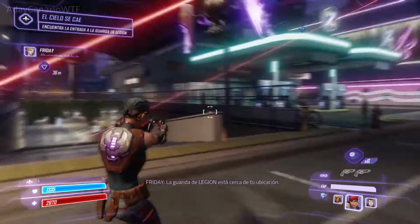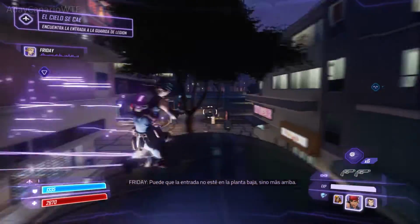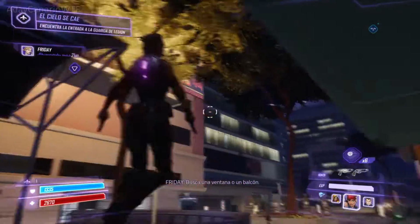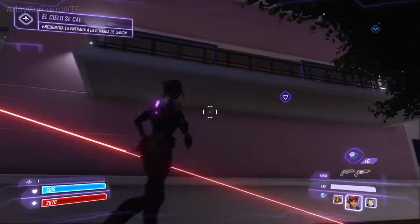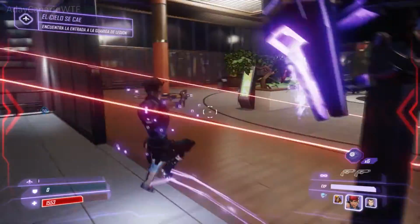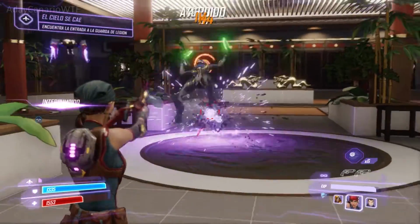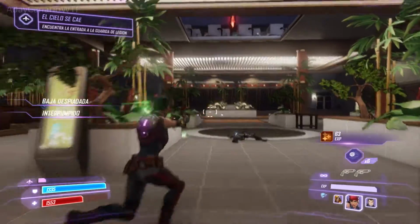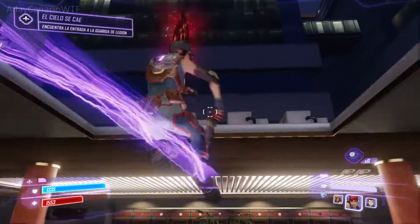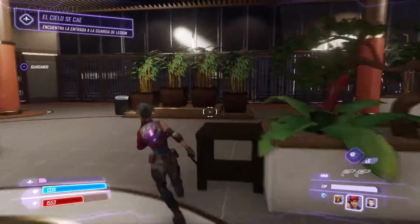Lair is near your location. The entrance may be above street level. Look for a window or a balcony. Here you are. Opening up on Mayhem!